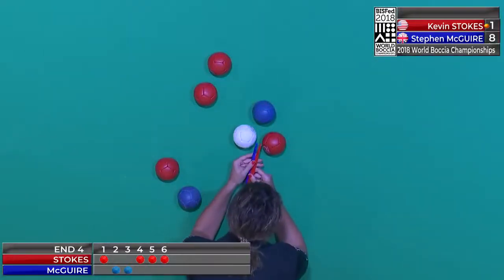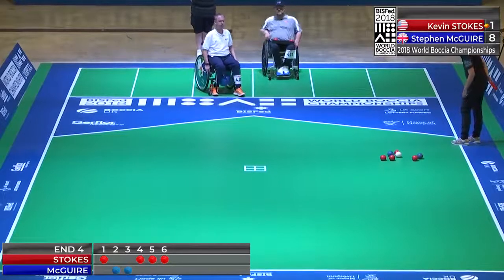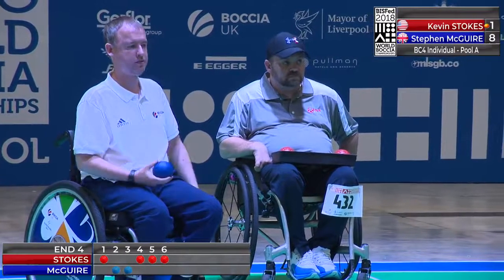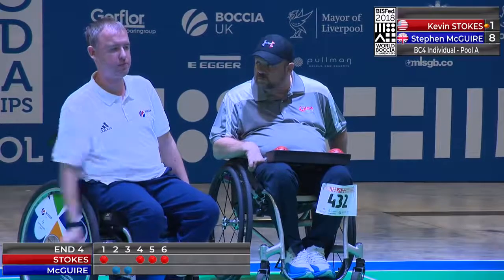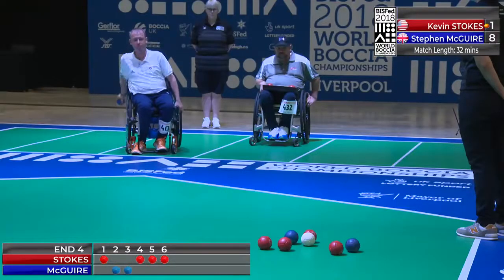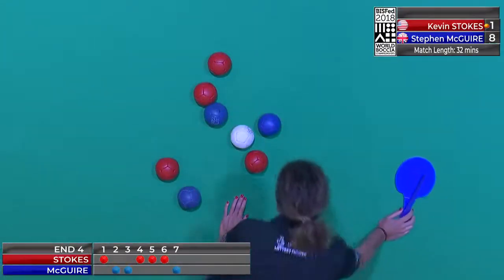Again, it's very, very close, so you can see the calipers are out. It's just about Kevin's. Make Stephen play. Very good shot. Looks like it's still blue to go though. It's okay.